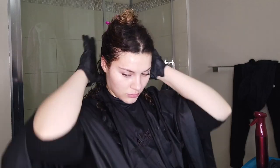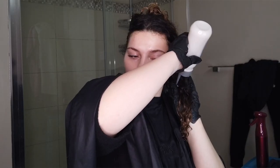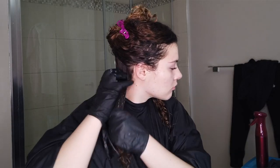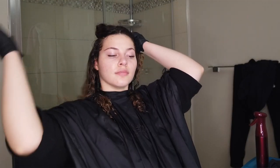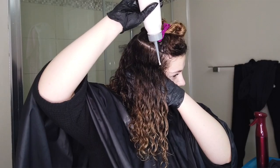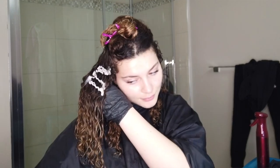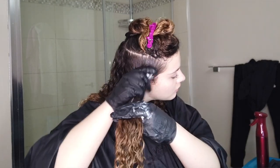It's a photo shoot. I want it to be fresh, but I'm only doing a toner, so nothing crazy. Also, you'll realize that my color is kind of like an ombre. It's much lighter at the ends, and the middle section right now is a bit brassy. So I'm putting a 797. This is a Sandra brown, kind of like an ash brown tone, just to cool it down and melt it a little bit into my lighter ends.